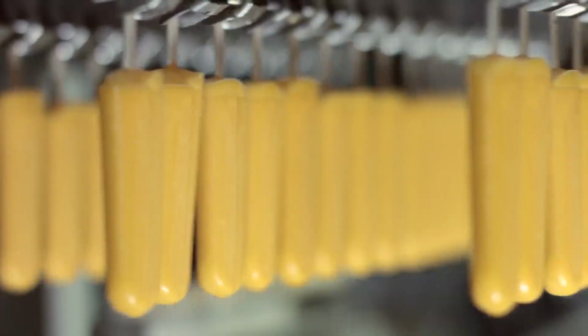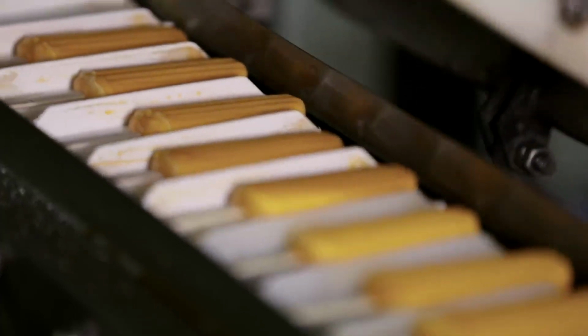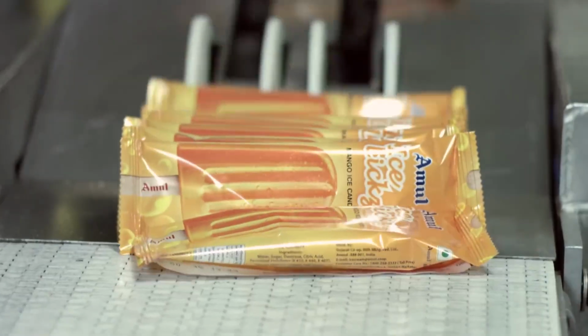Alexander the Great would have loved to eat these candies. He was believed to be an ardent lover of flavored snow. The shiny, attractive packing makes these ready to tantalize the taste buds of real frozen fruit lovers.